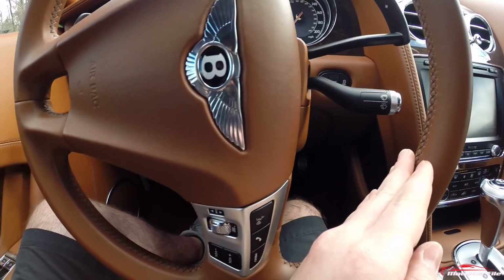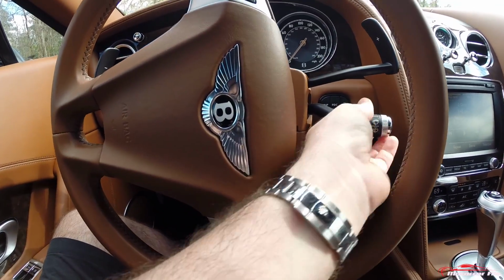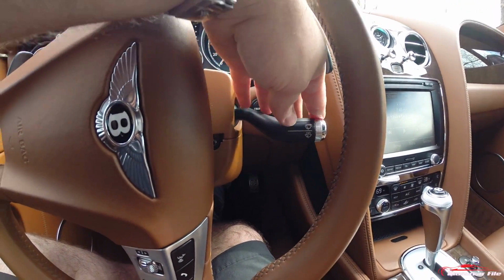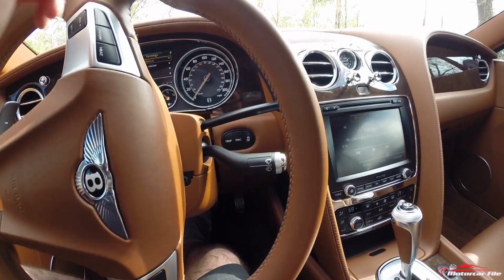To the right of the steering wheel column you have your windshield washer control and your windshield wiper control, both integrated here into this stalk. And of course you have this fantastic textured finish here, which is very tactile. I love that finish on most of the switches. A lot of the things in the car that rotate have that textured finish.